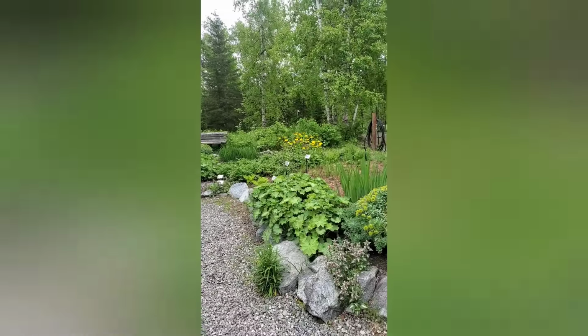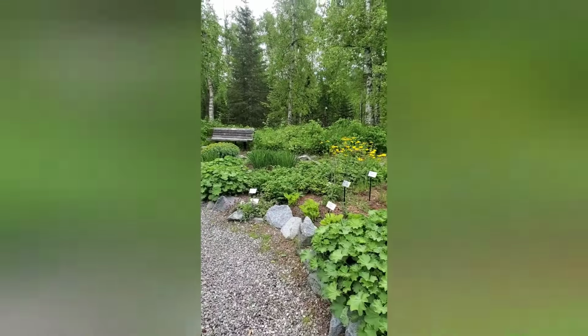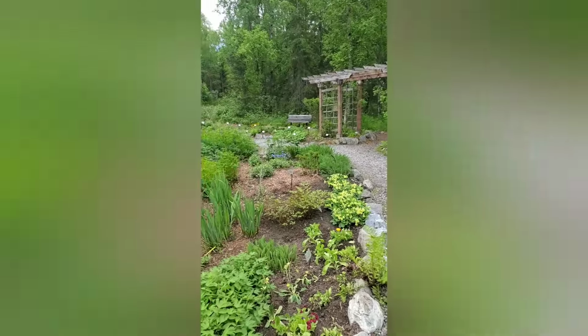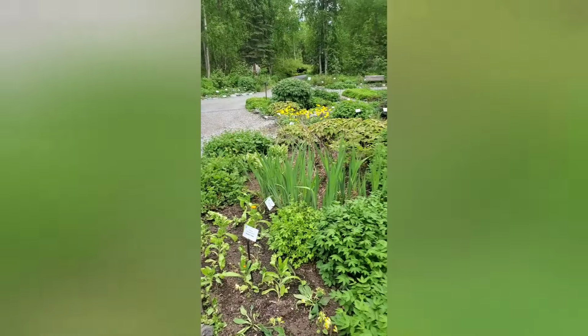Hey everybody, I just want to share my little trip to the botanical gardens. So this is a little bit of it, as you can see. Really pretty. Very greenery.